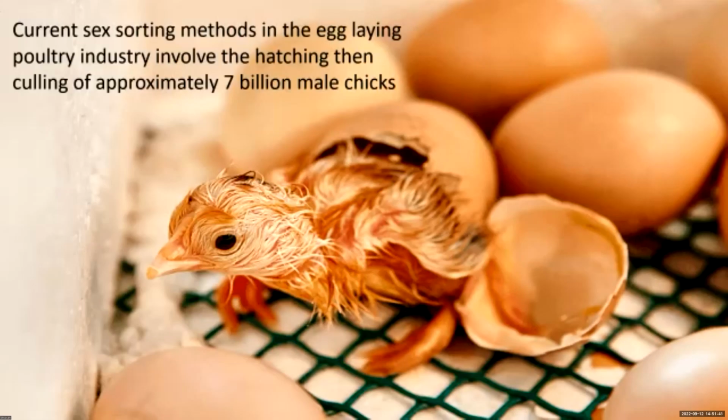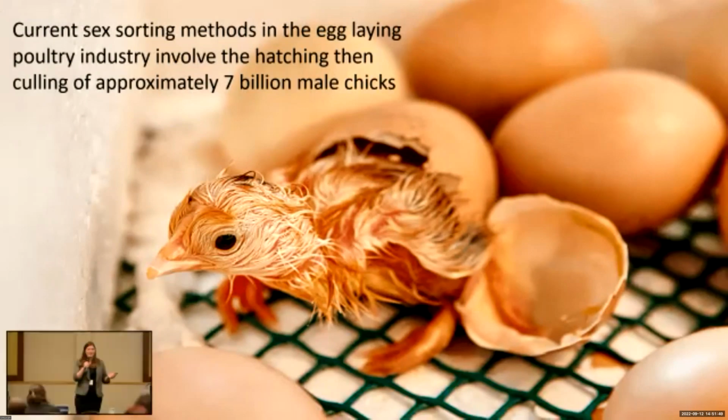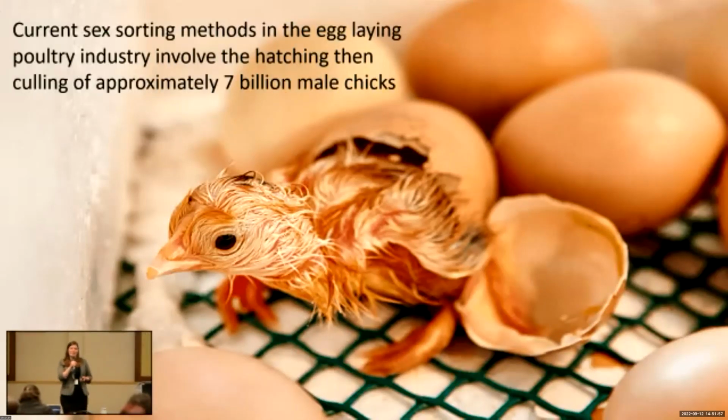Current practice in the poultry laying industry is that, as people have touched on before, in certain sectors of agriculture, we only need one sex of the animal or the other. In the poultry laying industry, obviously, at the very end of the breeding system, you only need the females because only females lay eggs. You don't need all these males.